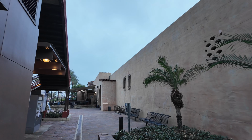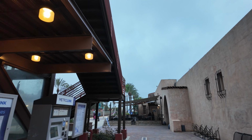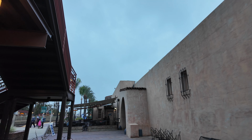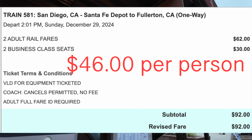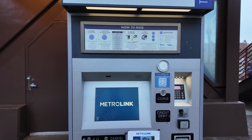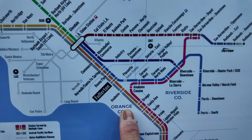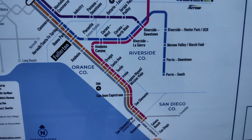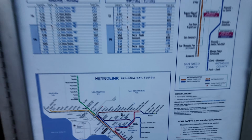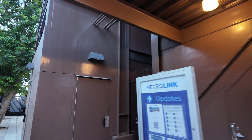Yeah, this Fullerton station is very small. There's not much to eat around here. They have a small cafe, and that's about it. Purchased my ticket online, and I was able to download it to my app, or you could buy your fares here. So we are here in Fullerton, heading all the way down to San Diego, Santa Fe. It's the last stop. Takes 2.5 hours.